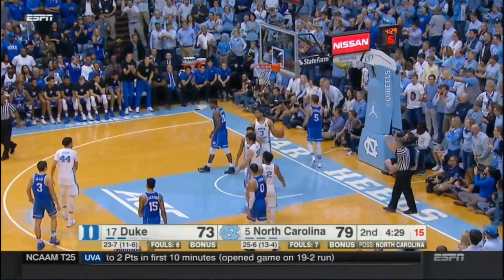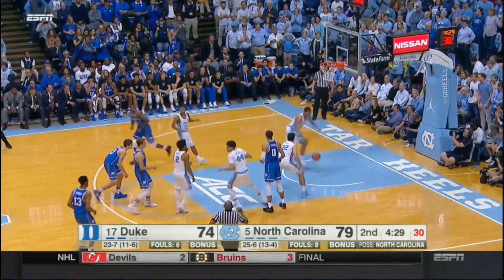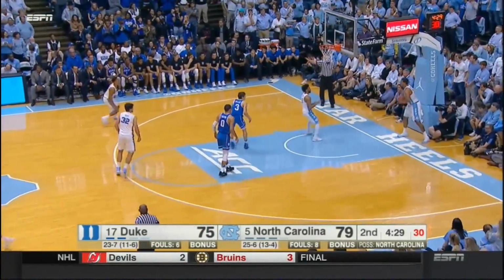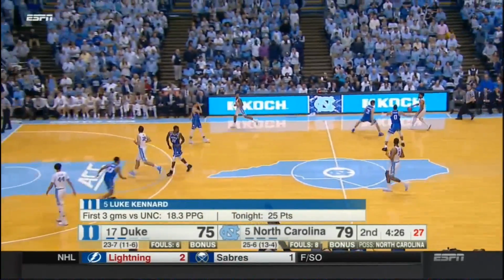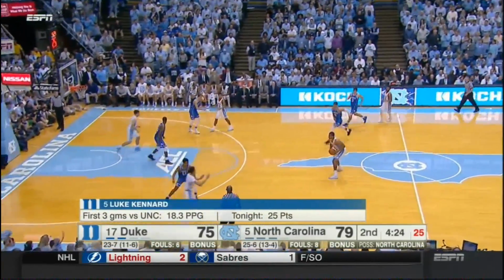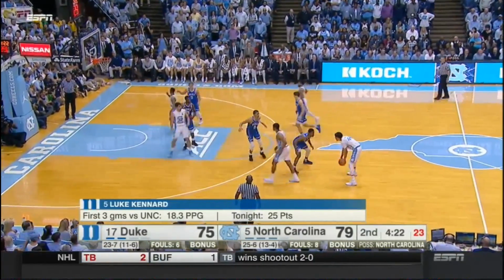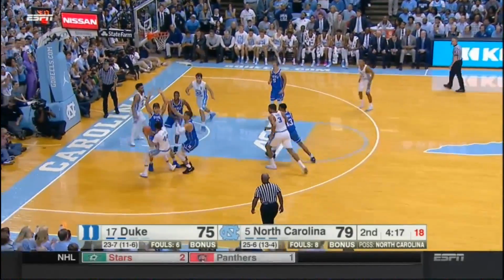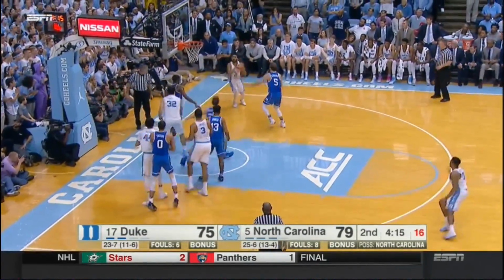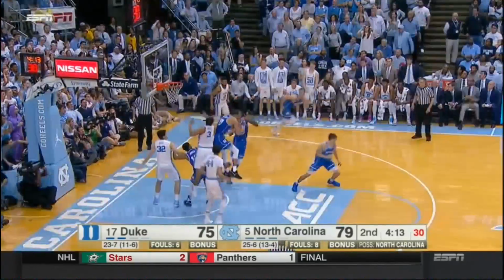Kennard will head to the free throw line. Matt Jones has returned as Kennard makes them both. Was it Sam Cassell who called this a wine and cheese crowd? That doesn't apply anymore. No, I don't think it applied then either. It's just that Florida State was really good. Remember that team they had back in '92? Yeah. Man. This place has been fired up all night long.